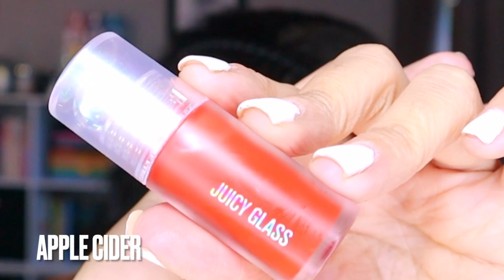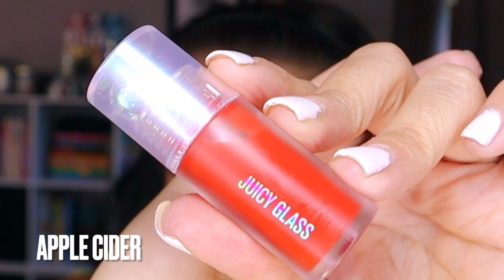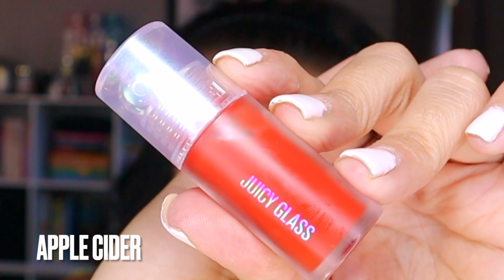Next up we have Apple Cider. This is infused with apple oil, which will help moisturize and protect the skin. And it is a milky true red color. This color looks like it is going to be so pretty for fall. This is so pretty. I love the light red tint. If you want to wear red but you're not confident, this is the product for you because it's not over the top, it's not too bold, it's very subtle. It is so pretty. I love it.